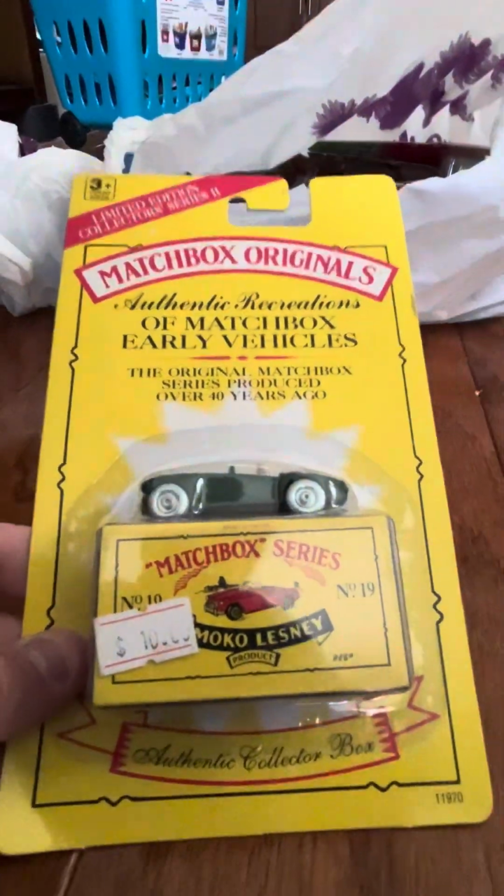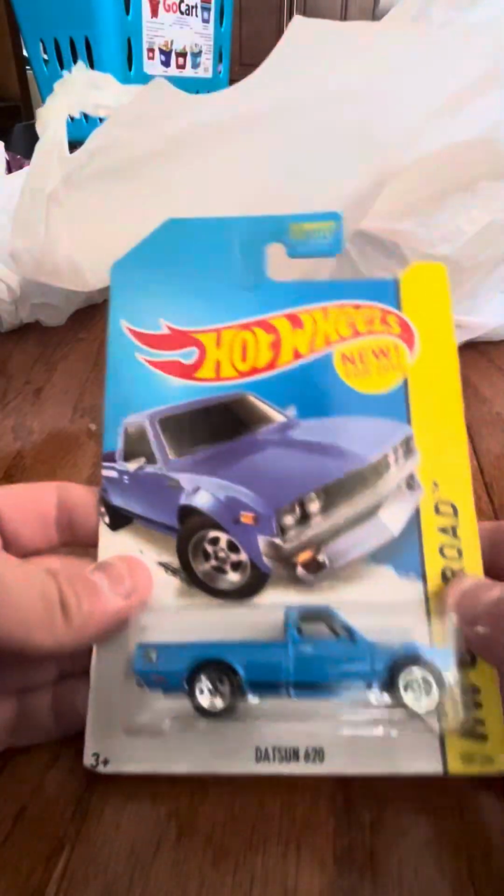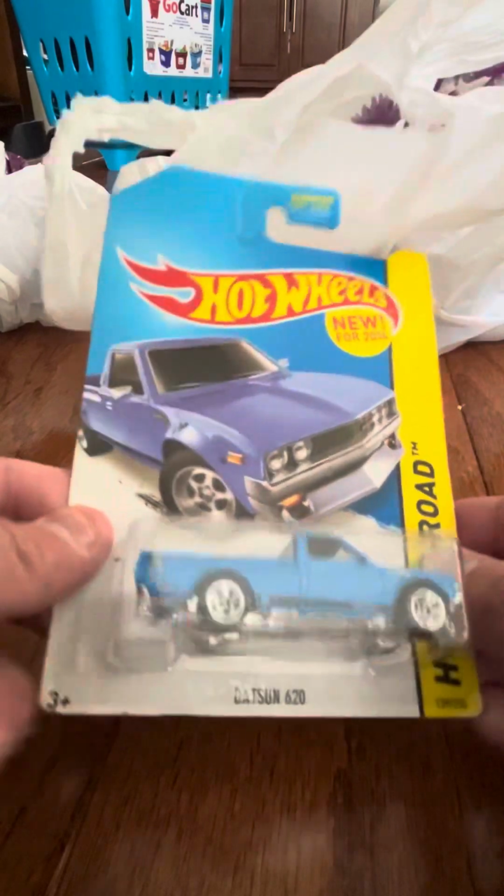Now I'm going to show you guys what I got from the Meadowlands Flea Market today. So this is a Matchbox early years sedan. Dodge Charger SRT8. VW drag bus. Datsun. This is actually going to go up for sale. I'm not going to keep this. Put that off the side right there. Mercedes in blue.